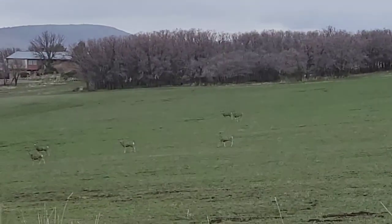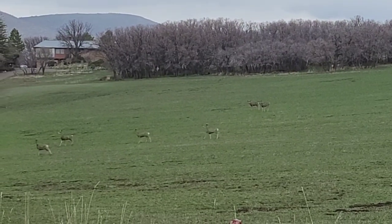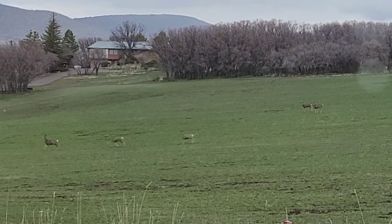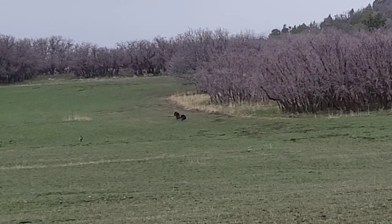Some beautiful wildlife out here. Here in Utah, we've got a lot of deer and elk. Also got some wild turkey over there.